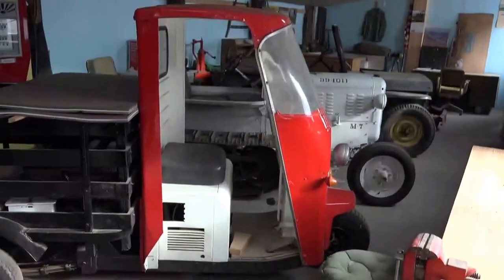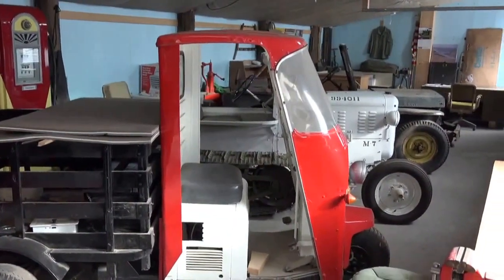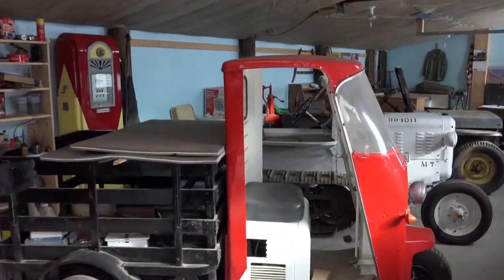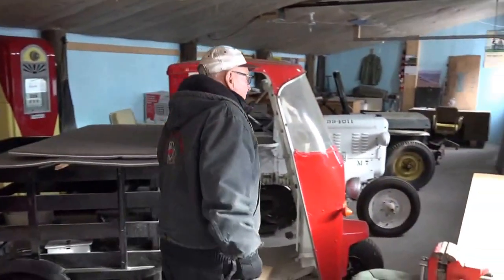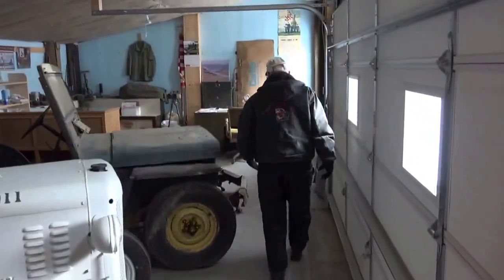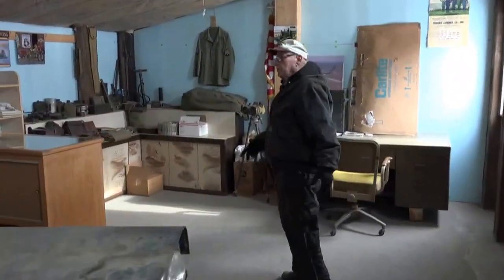Over the last couple of years, I've been trying to make a little museum up there of all the smaller stuff so it can be displayed. I insulated it here, and I'm hoping to block it off so I can keep some heat in here. But this is where I'm just kind of getting it organized now, so I can show off some of the smaller stuff.